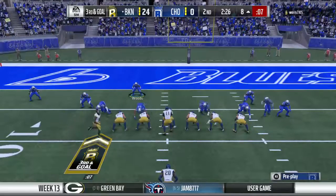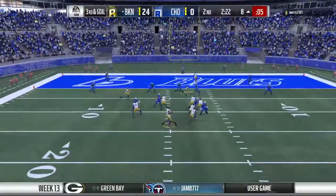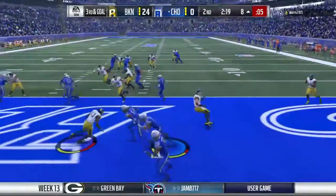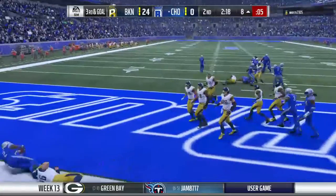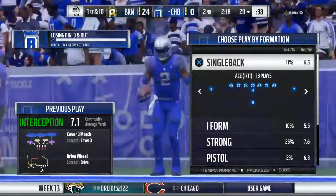The slot man in motion right. Wentz now on 3rd and goal. And it'll be intercepted. Chidobe Awuzie with a pick. Really nice pick there for the reigning NFC Defensive Player of the Week.